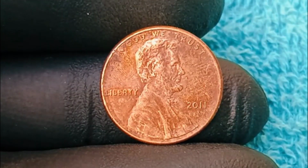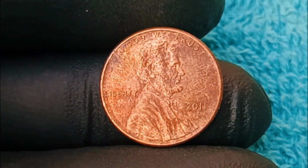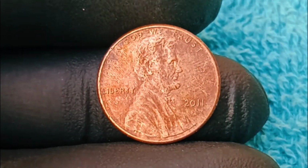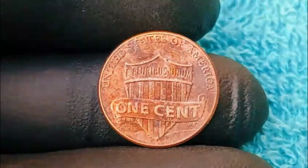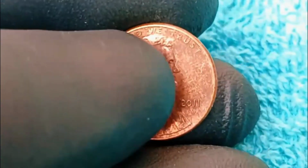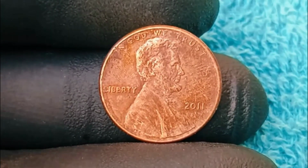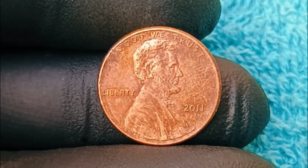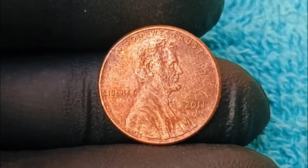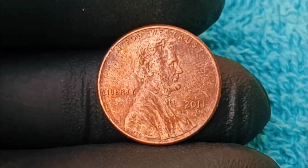Welcome to the story of the 2011 1 cent USA coin, where we explore the most unbelievable stories of coins that have turned ordinary pocket change into multi-million-dollar treasures. And today's story is about one of the most fascinating and jaw-dropping discoveries in the world of modern numismatics. A 2011 Lincoln 1 cent coin that has stunned collectors, experts, and investors alike because of its incredible minting errors, mysterious composition, and nearly impossible combination of mistakes that make it worth an astounding $30 million.